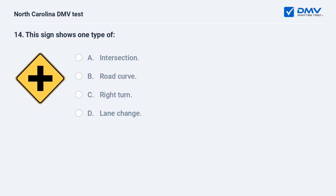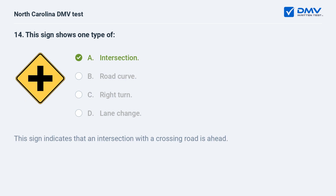This sign shows one type of A. intersection, B. road curve, C. right turn, D. lane change. A. intersection. This sign indicates that an intersection with a crossing road is ahead.